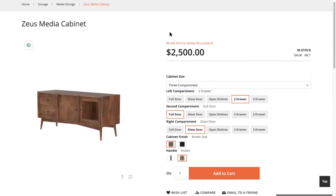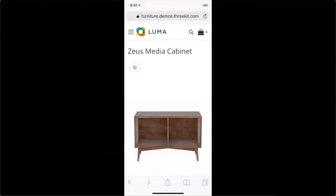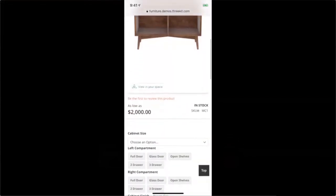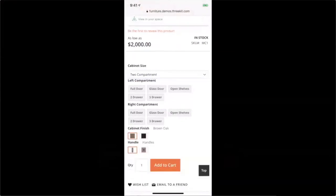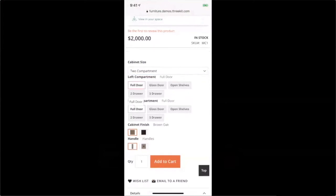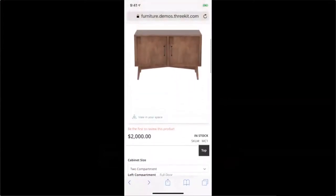So what does this all look like on a mobile device? I will show you that now. So here again is the same product as before, our Zeus media cabinet. But this is on a mobile device. In this case, it's on Apple, but this will work just as well on Android as well. And it's right in the browser. So your customers don't have to go to the App Store and download or install anything for these features to work. I can actually configure this product and now launch it in my space with augmented reality.